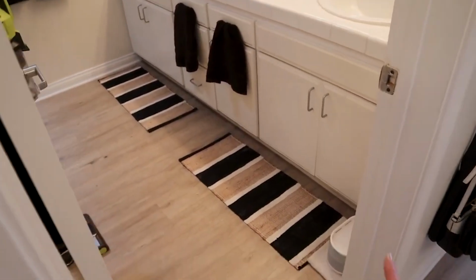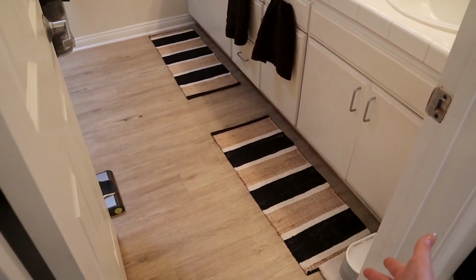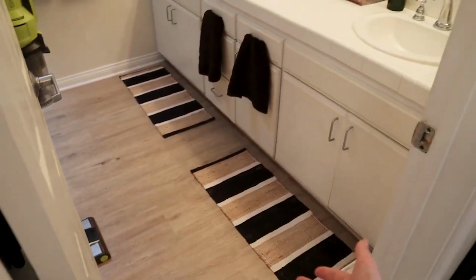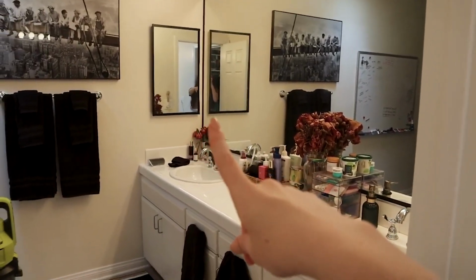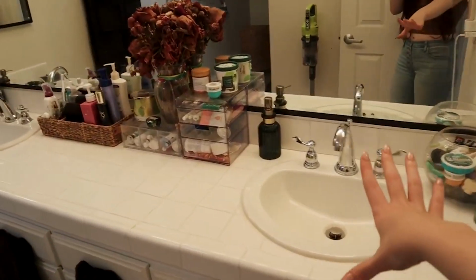So I have the double sinks right here. These are actual table runners, so I wanted something skinny, and I think it works really well right there. I have a cat water fountain right there, a vacuum there. But overall, I love having the double sinks and the giant mirror. We are losing our medicine cabinets, so I think I'm gonna take them out and bring them with me. But either way, I have all of this space right here.